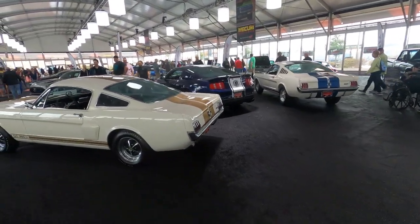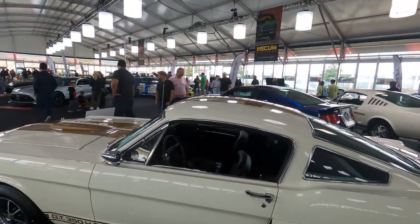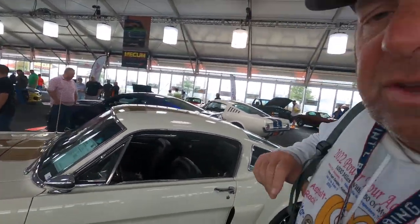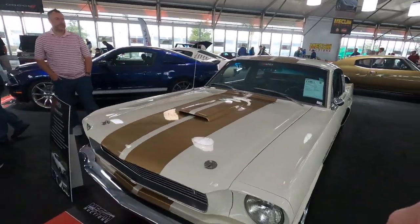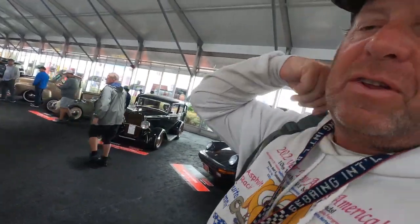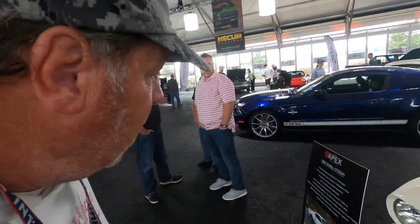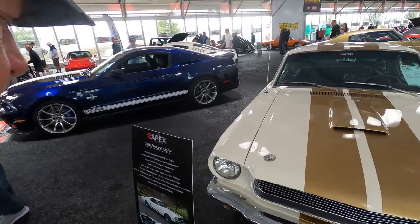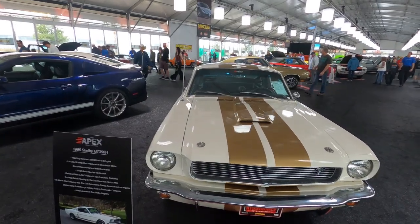Now we're looking at a Hurst Shelby. It's a GT350 made for Hurst for rental. You could have rented this. So this was made, they made 60 of these for Hurst. And you could have rented this car. You may have rented this car. It's Wimbledon white, comprehensive nut and bolt restoration. They only had 60 of them.